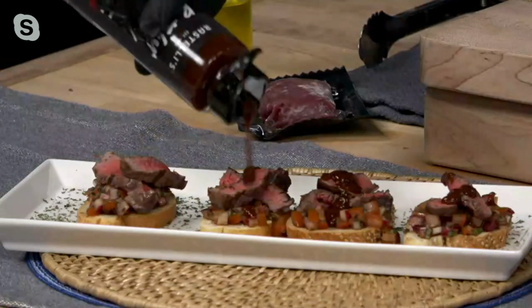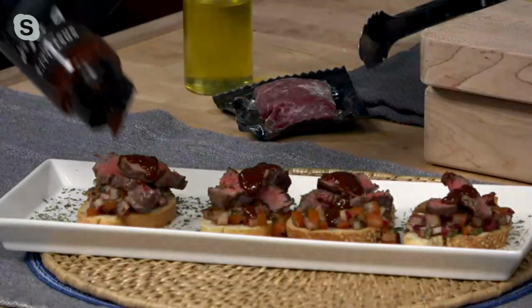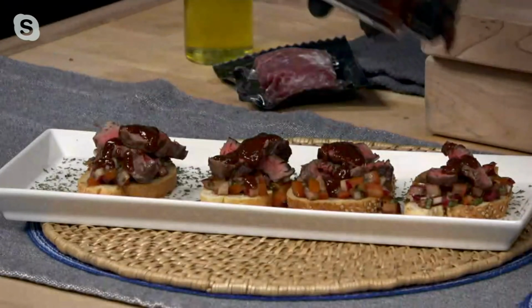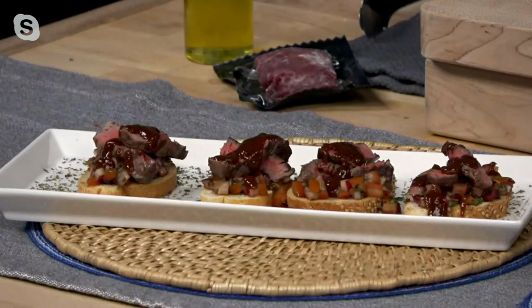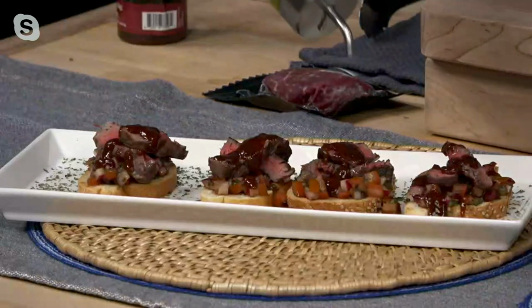Permission to play, yes. What Chris is doing right there is one of Brittany's all-time favorite ways to serve these around the holidays. Get the crostini. Of course, we did it with the ribeye earlier too, and that's wonderful. But the filet, just how tender it is, you can bite right into it, and it just melts in your mouth. With a little olive oil on top.